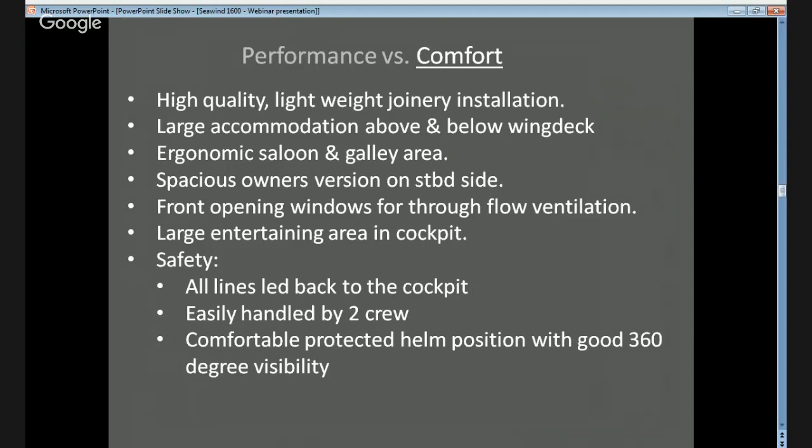All of the 1160s, 1250s have always been known for having that great space because of our trifold door, and we've made sure we've got a nice large cockpit space, as you know, which all adds to that comfort factor for when you're on board cruising, whether it's coastal or liveaboard.